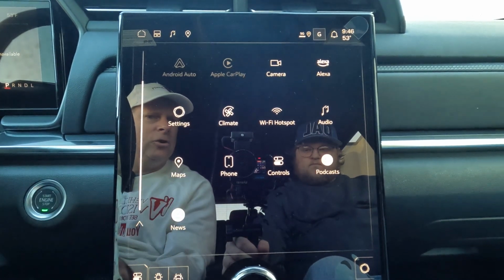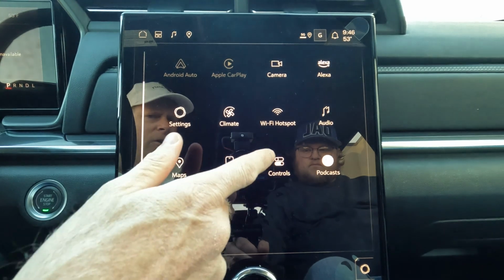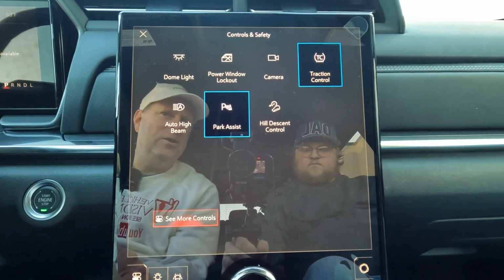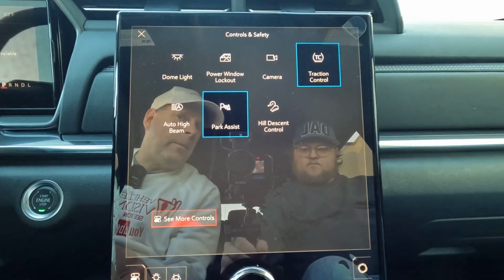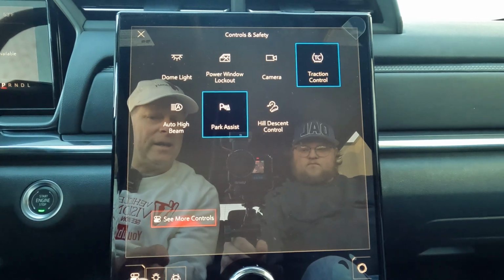You do have built-in Google Maps if you want to use that. And then you have controls right here. That's also right down here. And what exactly is that? Well, you can see what all is on the screen right there as far as your dome light, your power window lockout if you want to use that. You can see what all is there. I'm not going to cover all of that.